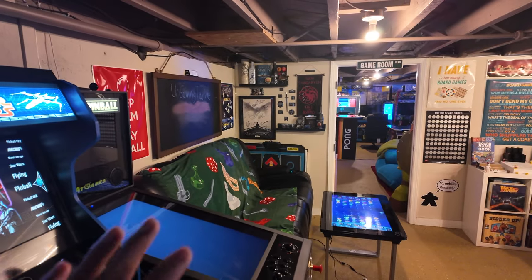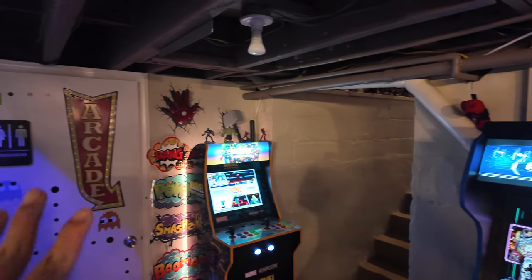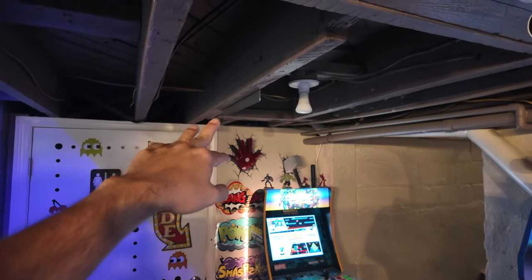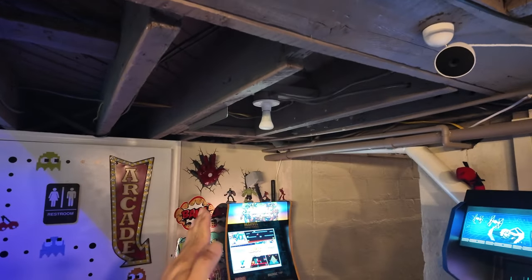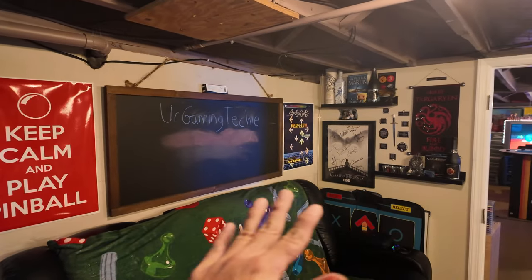So this whole area here is kind of all arcades and stuff like that, as you guys are looking at. And it kind of leads into the arcade room as well. So that's why I put that sign up there. So it kind of feels like this whole lane is the arcade going into that room, and also the machines that are kind of lined up in this area.